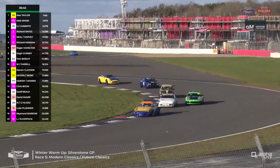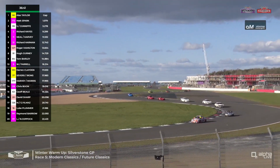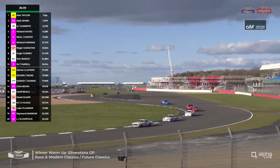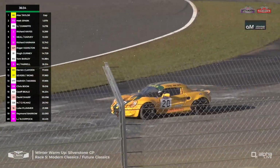It might just have been a bit of contact and a spin in the middle of the pack, and thankfully nothing else. But there is one car that's just speared right of our screen there. Just saw it out the corner of my eye, spearing right, and that is David Sharp at the wheel of the Lotus that's had a moment.